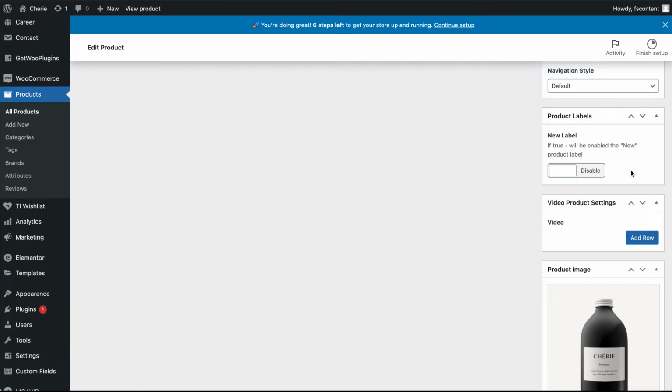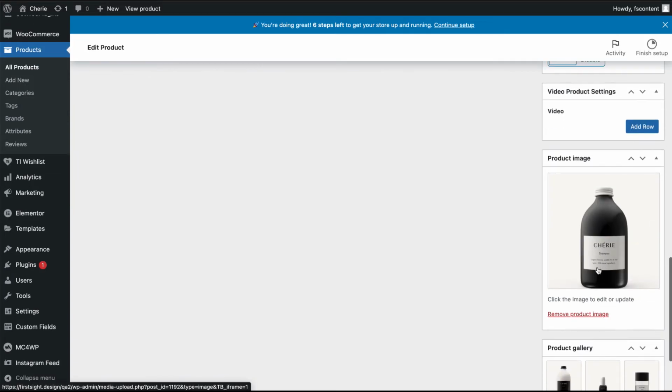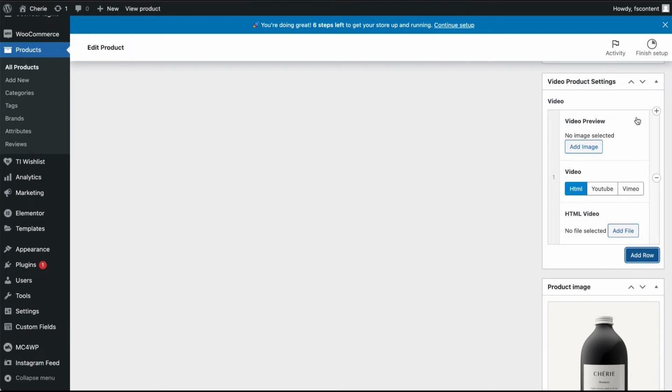In that case, you simply need to disable the setting right here. Here we have video product settings. In case you have a video review or a video you want to add to your product details page, this is a place to do it.